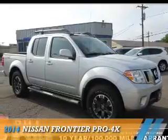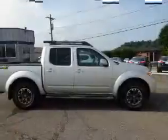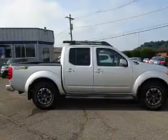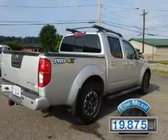Presenting the 2014 Nissan Frontier. It's powered by four-wheel drive, a 4-liter, 6-cylinder engine, and a 5-speed automatic transmission. With fewer than 20,000 miles, this vehicle has a long road ahead.